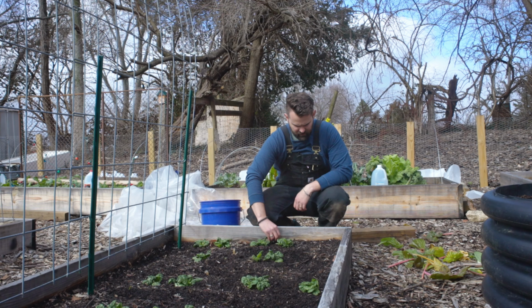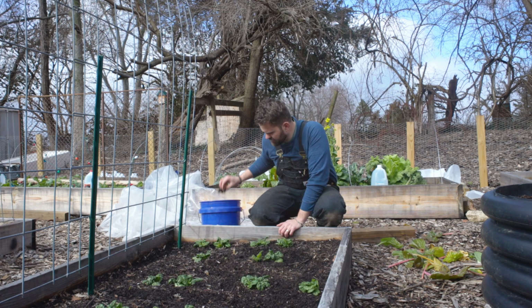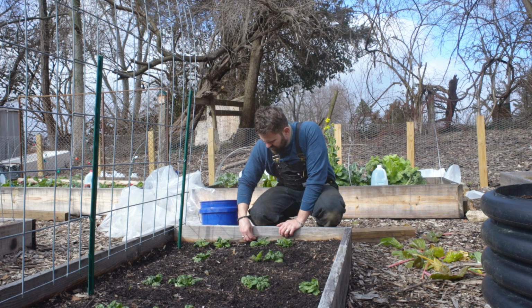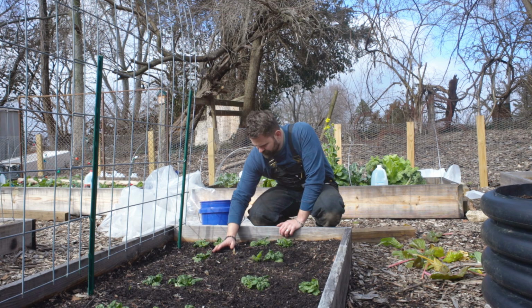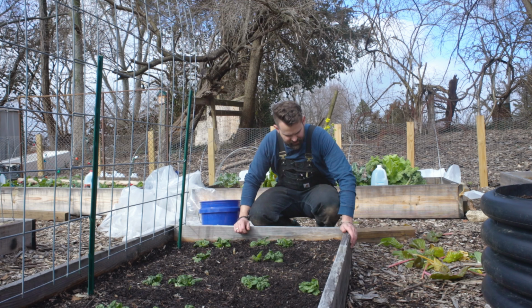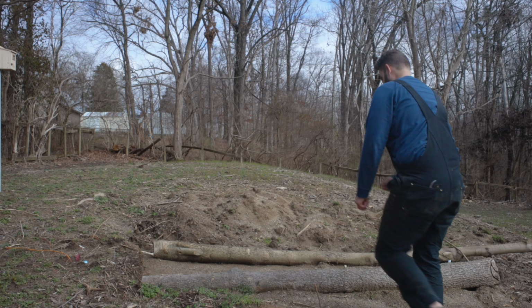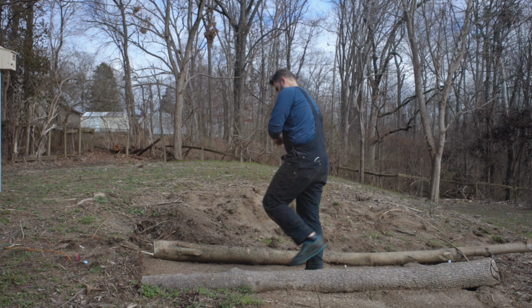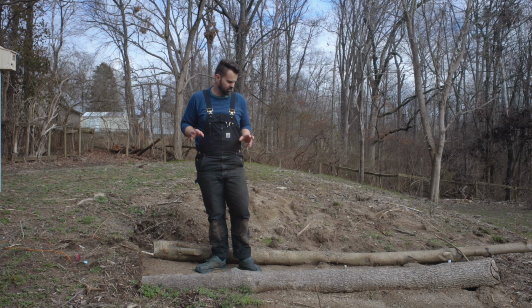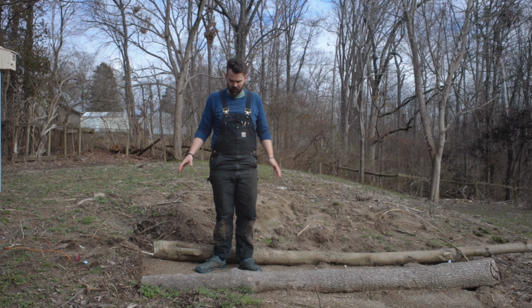Carrots followed by, I believe, an amaranth for a summer green. I've got a whole succession planting scheme figured out, and where everything is going to go in the garden. And in addition to all of the annuals that I've been doing, this year I'm going to start getting some perennials established.